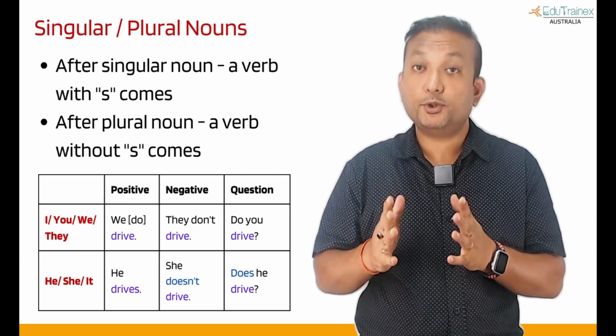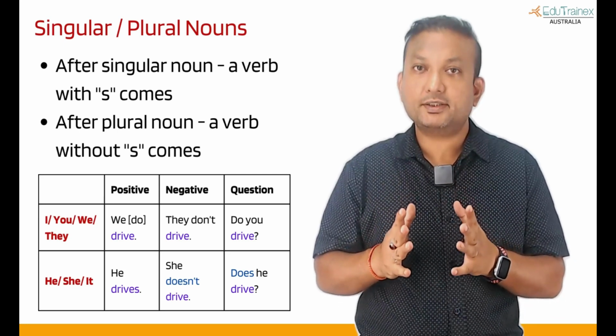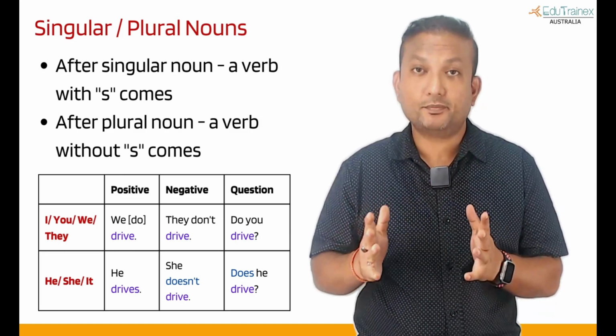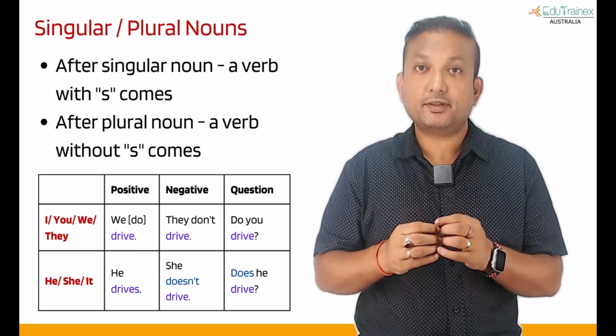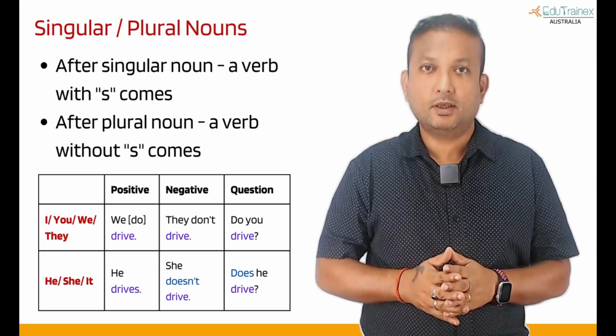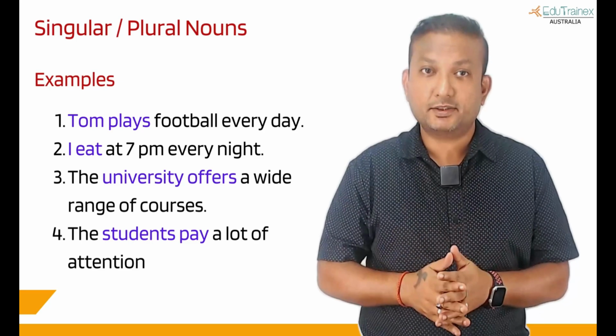The only exception is when you are using does. Does is already considered plural in this case. So he does drive, does she drive, like this. Make sure you practice and follow this one. It's very important and a lot of students make the same mistakes. Let's see some more examples and try to understand this better.